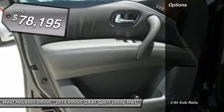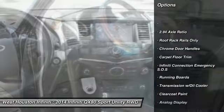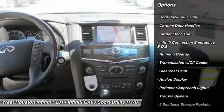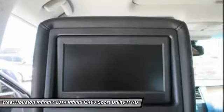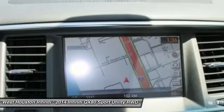Here are some of this vehicle's great options: running boards, air conditioning, cruise control, aluminum wheels, premium sound system, climate control, fog lights, outside temperature gauge, brake assist, entertainment system.